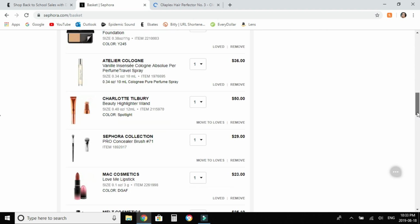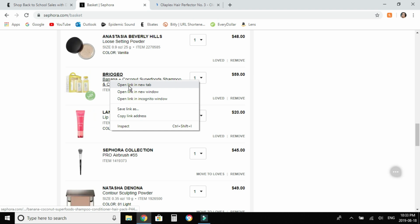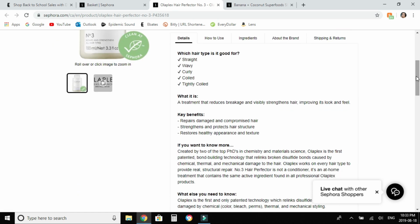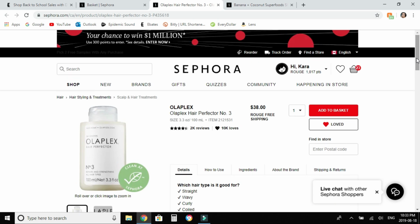And then I have a shampoo and conditioner set down below from Briogeo. I'm going to open that one up too because, again, I don't remember what its claims are and what it's supposed to do. Okay, so this is the Olaplex one, a treatment that reduces breakage and strengthens hair. Don't really actually have a ton of breakage, and I don't heat style my hair except when I'm at the hairdressers. So I don't know that I need that one right now.